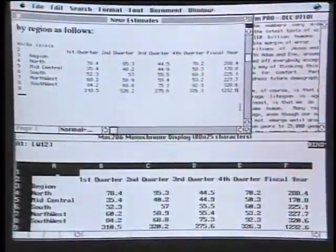And the important point here is that MultiFinder is not only robust enough to go across different Mac applications, but as you can see, different operating environments. In this case, I've got MS-DOS in one window, I've got Macintosh in another, and I'm running a Unix session from a remote site.